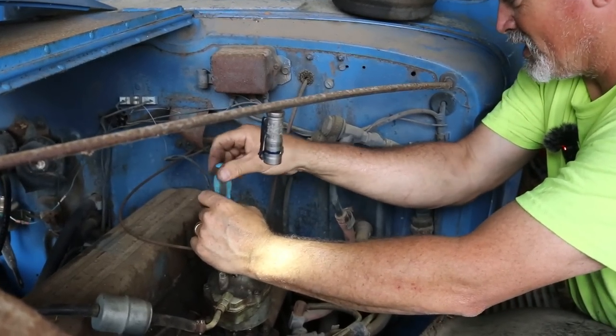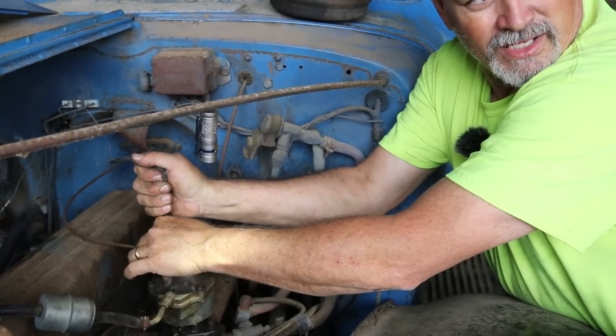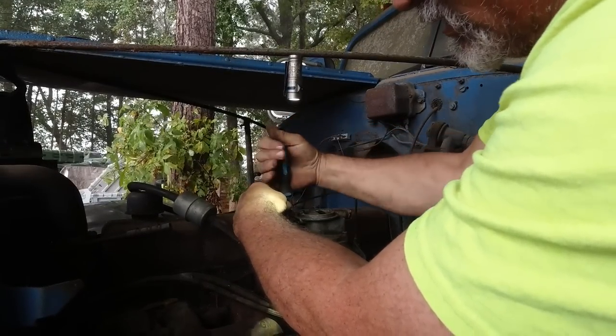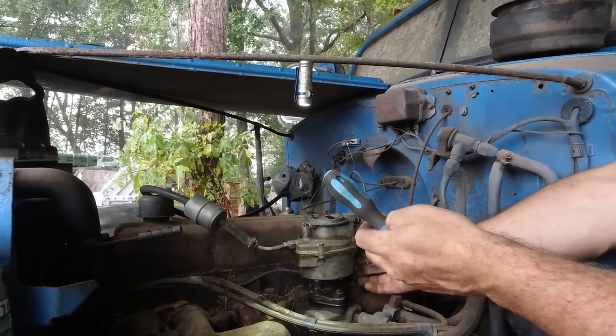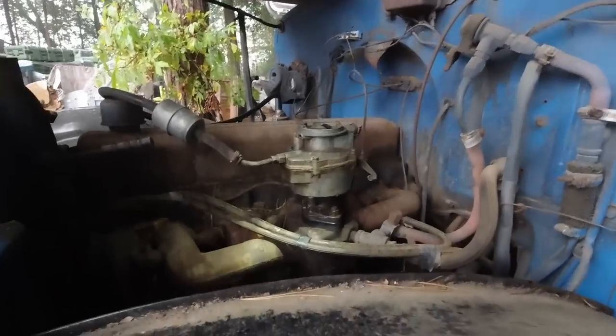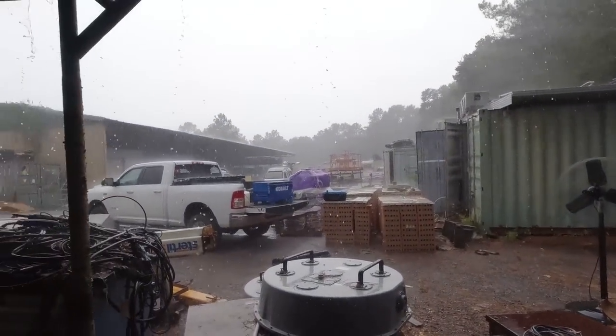Maybe it just needed a little breath of fresh air. Maybe. Man. That wasn't hurting, but that's good. Well, we got a little storm going out here in the junkyard.